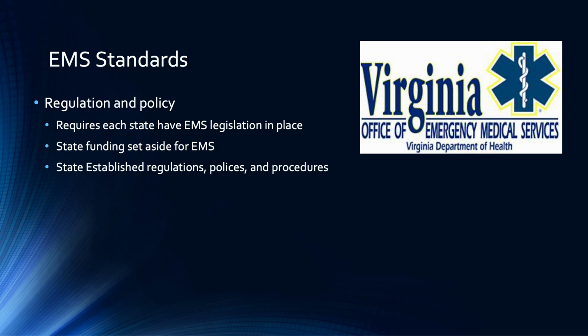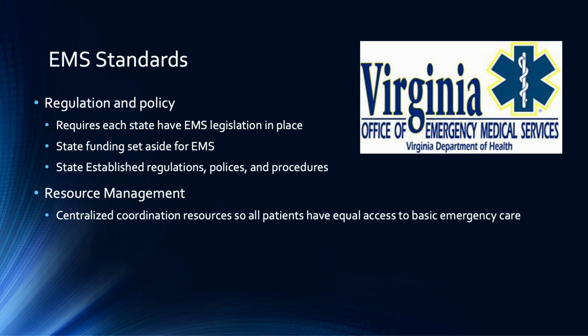And then if we're going to do all that, there has to be money set aside so that we can, in fact, do it. The next thing they did is resource management. What that means is there has to be some kind of coordination so that all patients have equal access to basic emergency care. This is how we make sure that there is always somebody on the other end of the 911 call. There's always at least an ambulance coming.